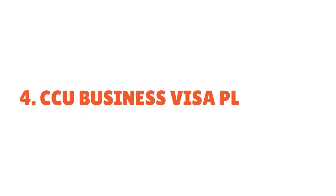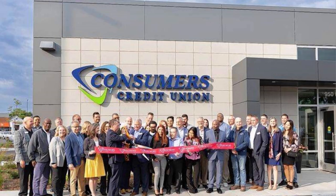If you're looking for a business credit card soft pull from a credit union, I want to introduce you to another Consumers Credit Union business credit card. This is actually a very good one also. This is the CCU Business Visa Platinum. Okay, and this card is also really great. Now the maximum limit on this card goes from $25,000 to $50,000. It's not as generous as the CCU Business Visa Platinum Rewards. Okay, so this one is, if you will, a more classic business credit card.